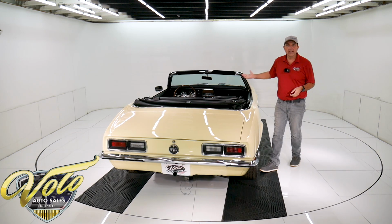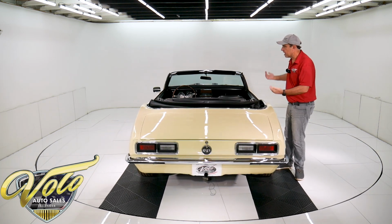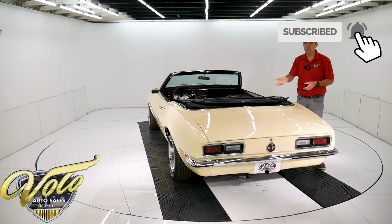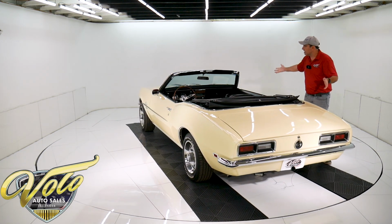The metal looks really good. The floors are clean, the inner rockers, where the drain plugs are, all that's nice clean metal. They cleaned it, they sprayed it black again. So the underneath of this car is fresh.